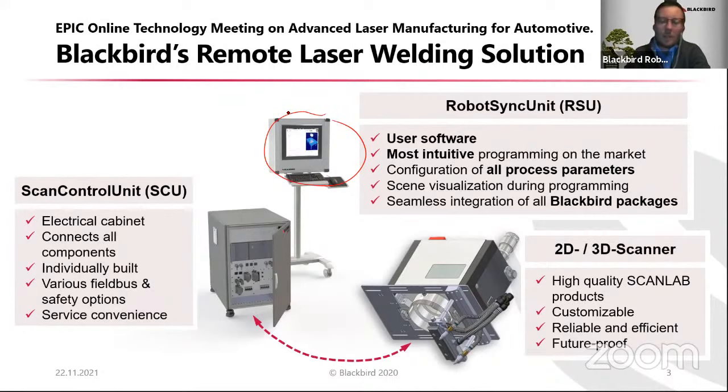Now back to this DOE element. The DOE element is a piece of glass that allows us to modify the power distribution of the focal spot. What you see here in the bottom right corner is a scanner, a 3D scanner in this case.